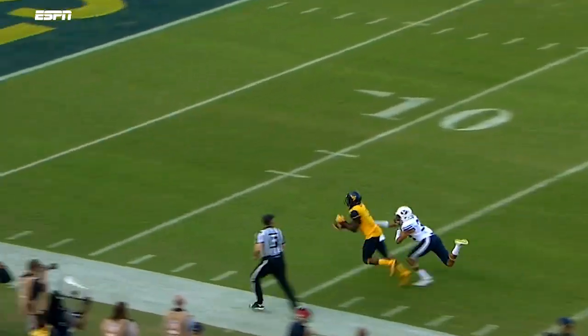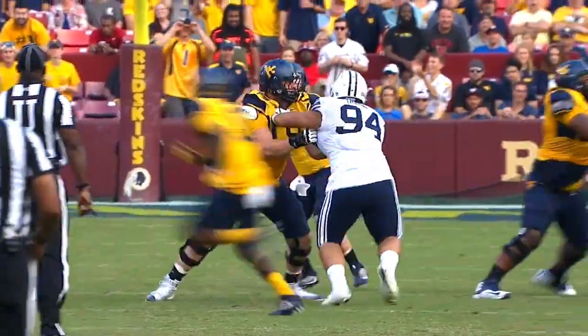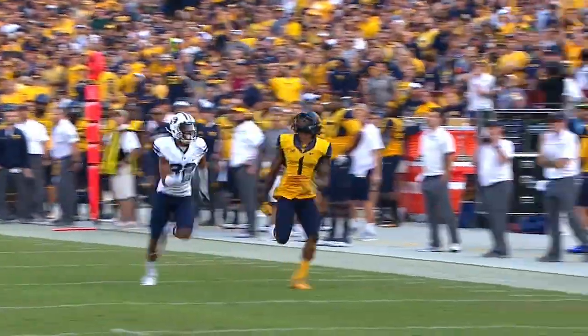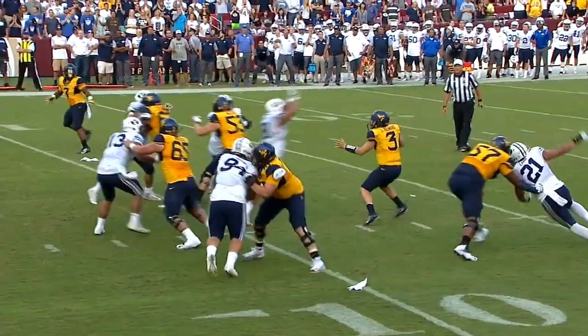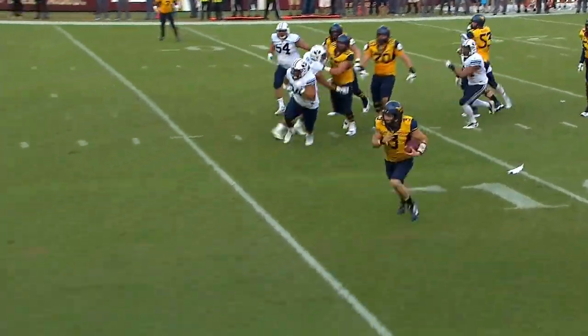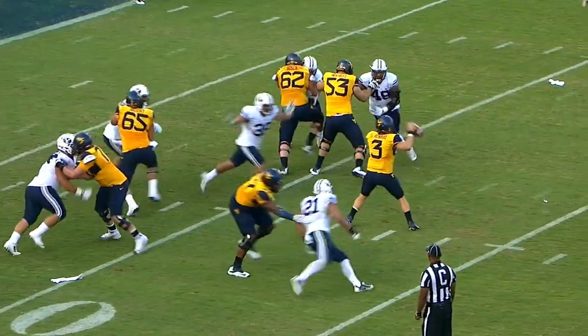Down the sideline. Long ball for Howard. And he has Shelton Gibson all the way inside the 10-yard line. Howard under pressure. Finds space. Skyler Howard scores! Touchdown, West Virginia!